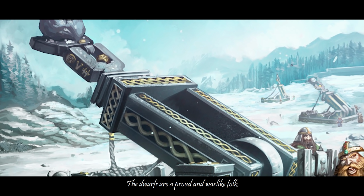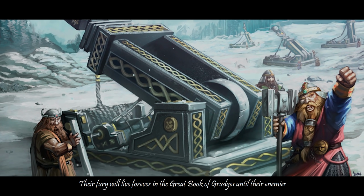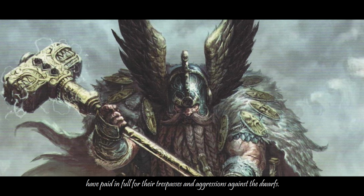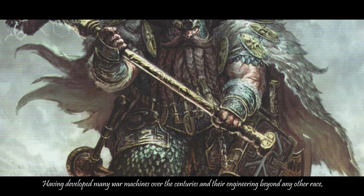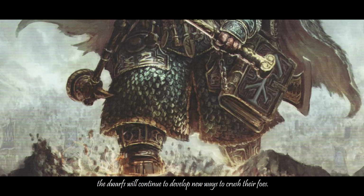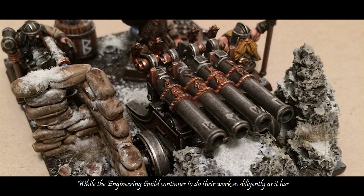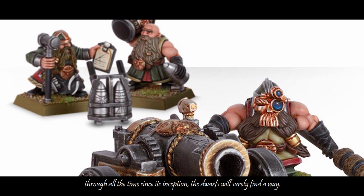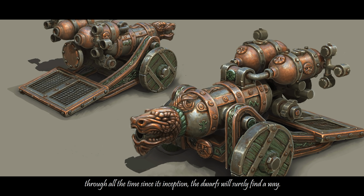The dwarves are a proud and warlike folk. Their fury will live forever in the great book of grudges, until their enemies have paid in full for their trespasses and aggressions against the dwarves. Having developed many war machines over the centuries, and their engineering beyond any other race, the dwarves will continue to develop new ways to crush their foes, while the Engineering Guild continues to do its work as diligently as it has through all the time since its inception. The dwarves will surely find a way.